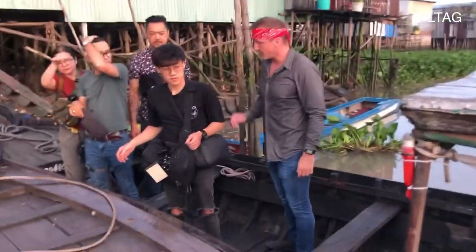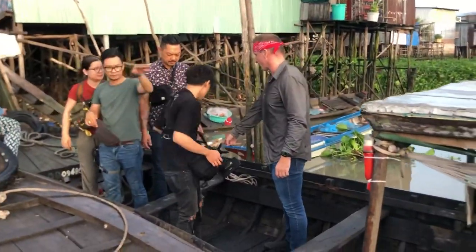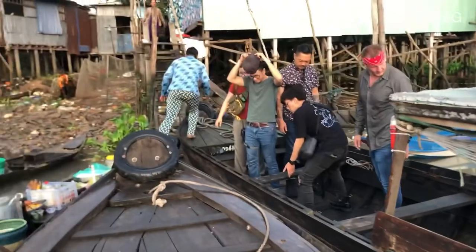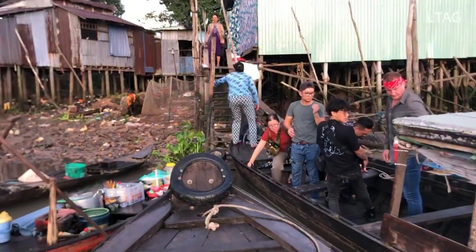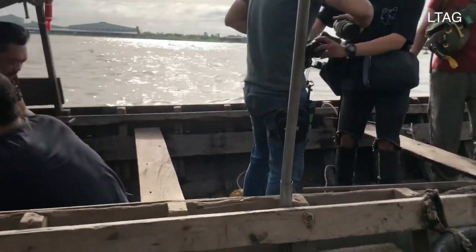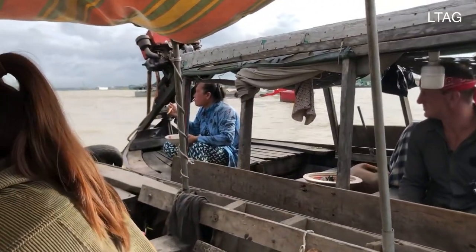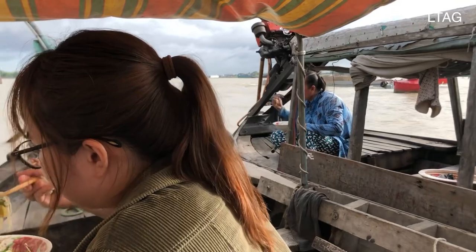Then we have bún cá with vermicelli with fish on the Long Xuyen's floating market. The floating market is one of the best features of An Giang culture. Waking up at sunrise, having breakfast, and enjoying a cup of Vietnamese coffee on the Long Xuyen floating market brings us a very interesting and unforgettable feeling.